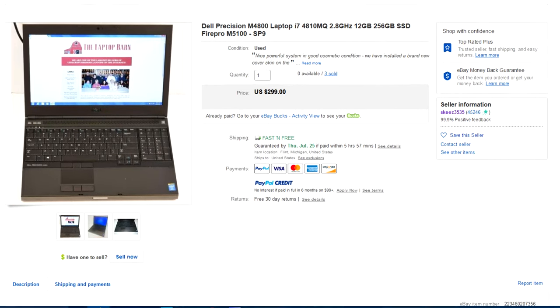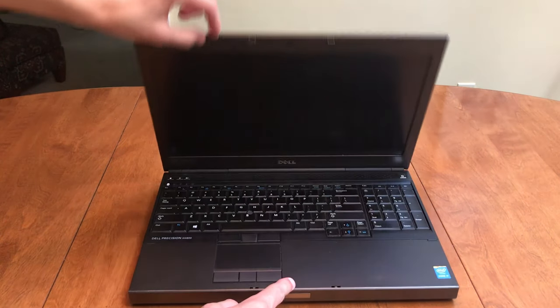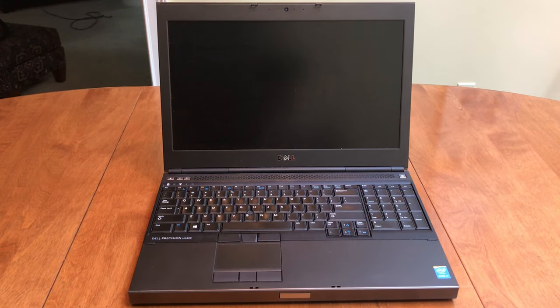for $299 on eBay. When the computer arrived and I eventually tried to play some games on it, I was surprised at the performance I was getting in some games, and it left me wondering, are old workstations a good choice for PC gaming on a budget?